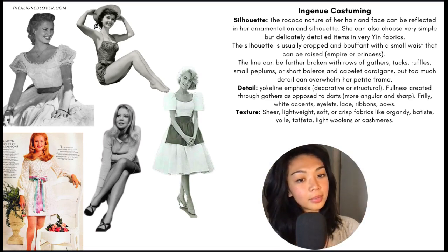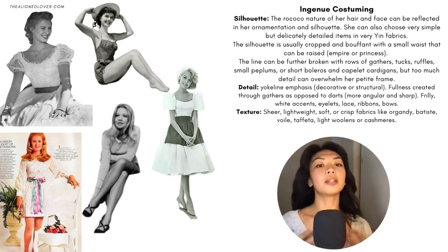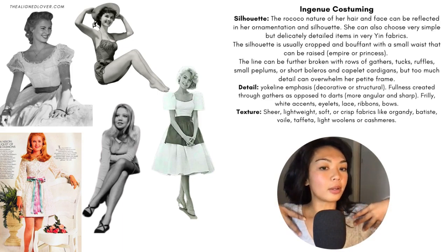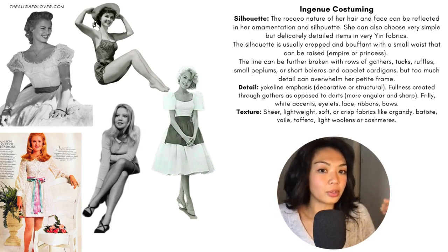Their horizontal line can be further broken with delicate rows of gathers, tucks, ruffles, small peplum waists, or short bolero or capelet cardigans. But too much detail can overwhelm a petite frame, so it all has to be proportionate. Common details include yoke line emphasis, which can be decorative or structural. Basically, the yoke is the piece of fabric around the shoulders. So really a lot of neckline emphasis, frills, fullness, curves, very cute ruffles, bows.